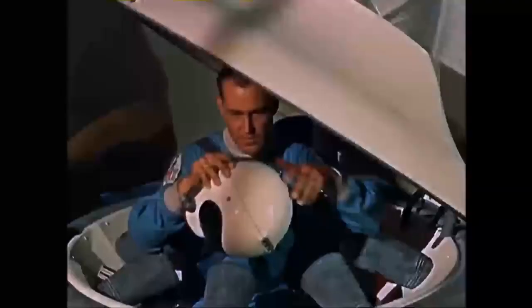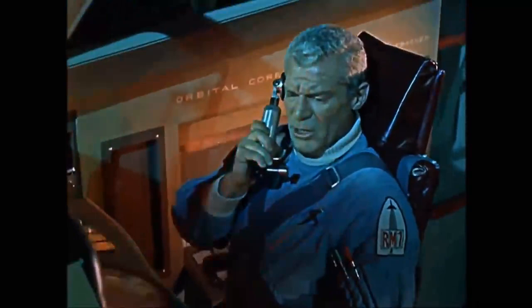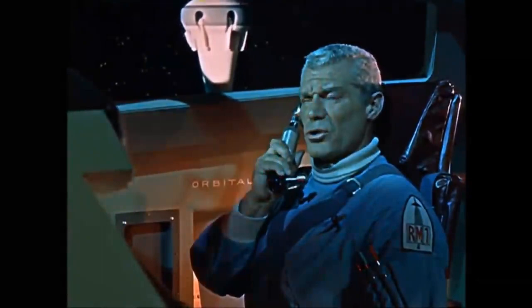Station 1 to RM1. Station 1 to RM1. Our instruments indicate emergency condition. Verify. Repeat. Verify. Over. RM1 calling Station 1. This is Station 1. Go ahead. At 51 hours, 22 minutes elapsed flight time, registered hit by a small meteor. Puncture between Station 51 and 52, upper bulkhead of nitric acid tank number 2. Repairs are underway.